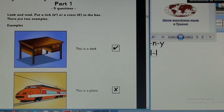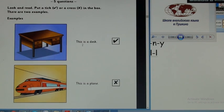There. Ну, вперед, язычок. There are. Example. Okay, come on. This. И еще вперед. This. Вот, не забывай. This is a desk.